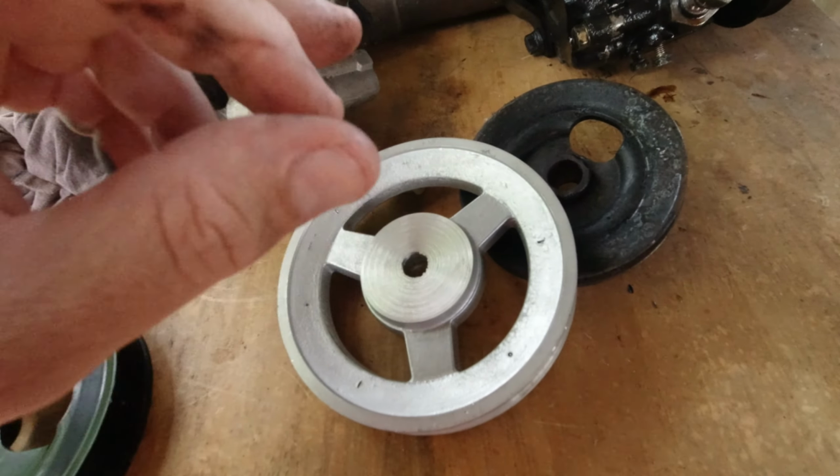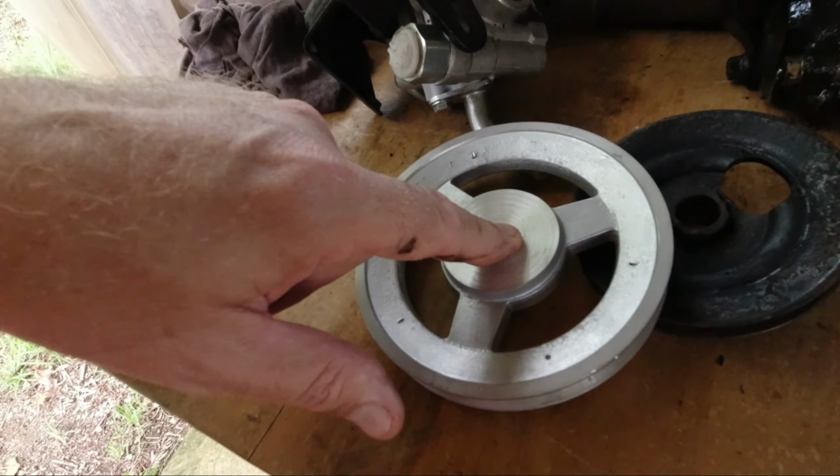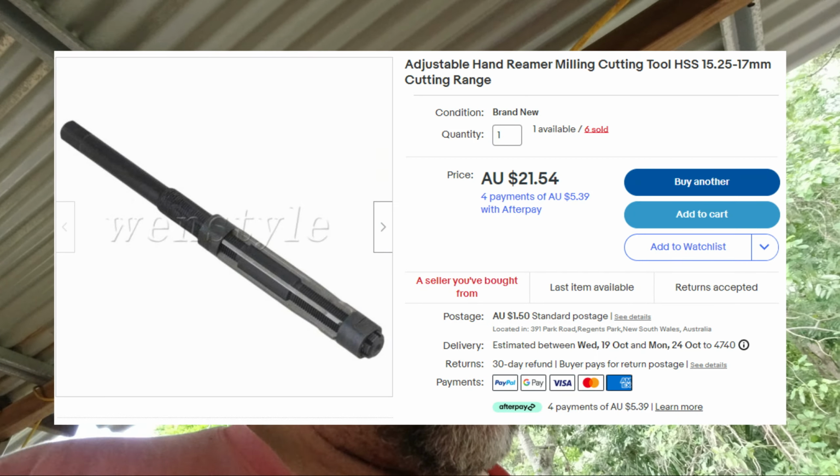I'm going to use a drill bit. I'm going to take that out to a precise size with a drill bit, but I'm going to finish it off with a reamer, a hand reamer. I bought a hand reamer.